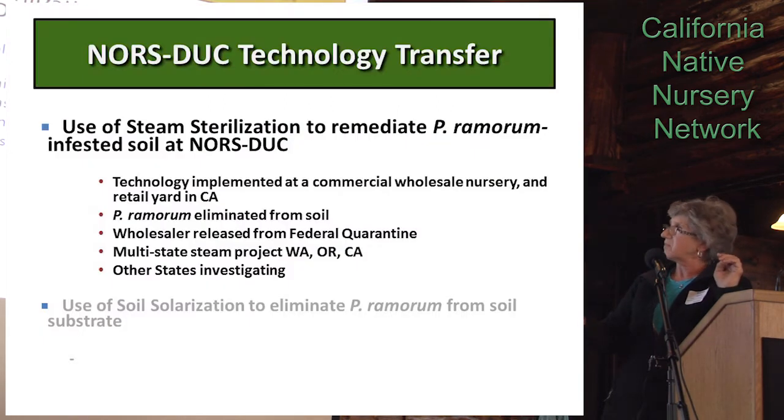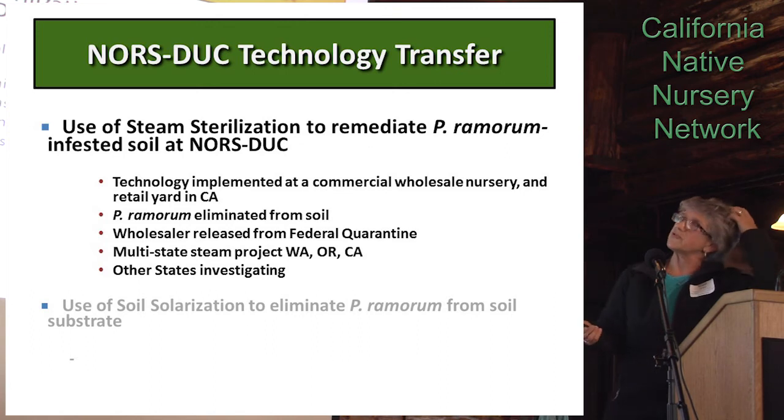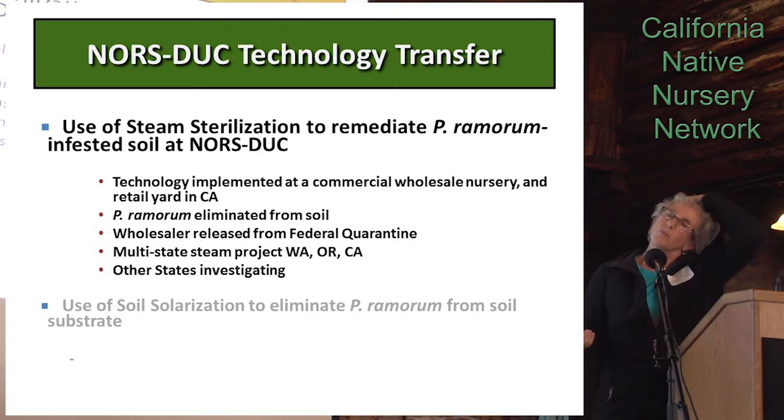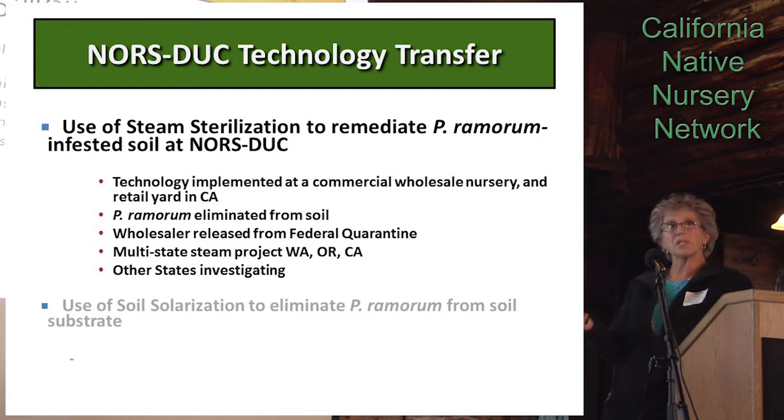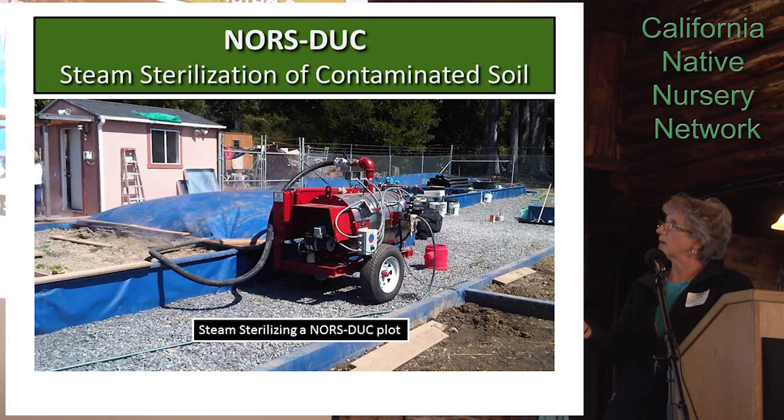The steaming that we've done, the technology was implemented at a commercial wholesale nursery after it was worked on for a year at Nor-Cal Tech, and it worked and eliminated Phytophthora ramorum from the soil. When it was used at a wholesale nursery, it was released from the federal order. So USDA has accepted this as a means by which to eliminate Phytophthora ramorum from the soil substrate. We then moved on to a multi-state project in Washington, Oregon, and California.